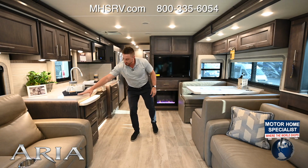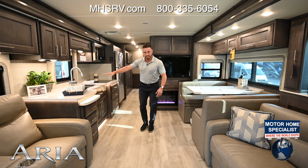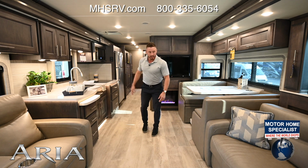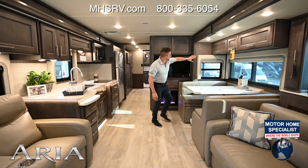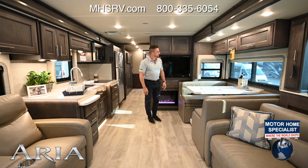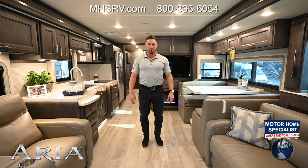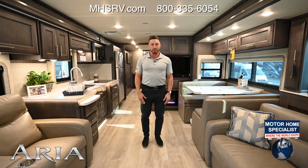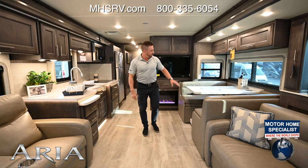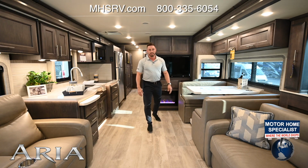A couple other features that we like to point out is the countertops, that nice white design as far as a nice neutral color. The backsplash will change. Also, you notice a couple things like our valances, our nice modern design on the valance around the windows, and just a lot of several features that go along with this Aria 3901 in the Studio Collection package here. This is the regatta wood with the Milano interior design as far as the decor package goes.